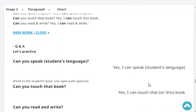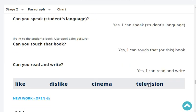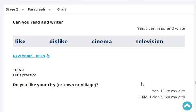Okay, let's practice. Can you speak Japanese? Yes, I can speak Japanese. Very good. Can you touch this book? No, I can't touch that book. Can you read and write? Yes, I can read and write. Very good.